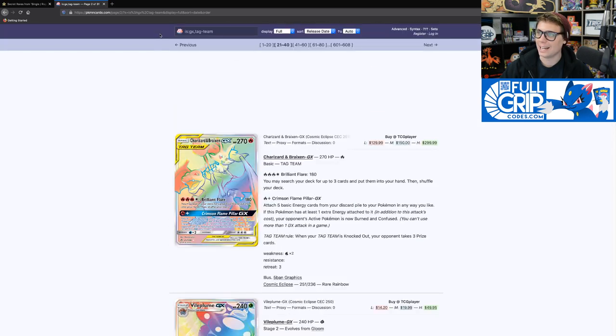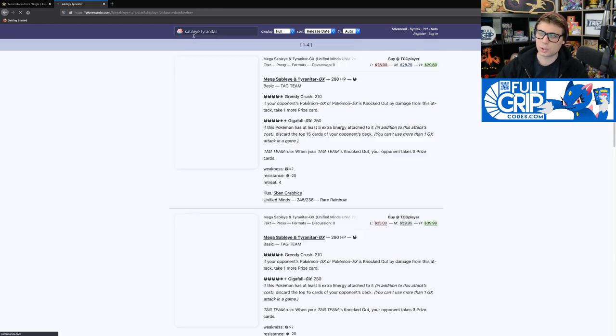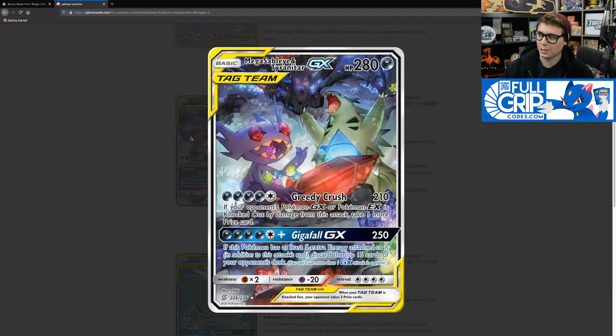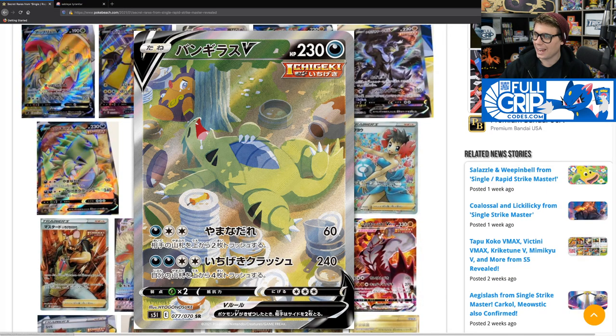If we take a look at the Sableye and Tyranitar card, it just looks so sick, right? This one was such a cool artwork, the Tyranitar and the Sableye kind of eating the gems. It tells a little bit of a story, and that's why it reminds me a little bit. You've got Tyranitar and Sableye kind of hanging out there, and similarly, you've got Tyranitar and Pignite just hanging out here with all of the food, and I love cards that tell a story, which is one of the reasons why I love this artwork so much.